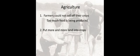Also, another big problem that's going to happen is that farmers start to put more and more land into crops. By that, I mean that they start to take up areas that were not made normally for, or had not been used for farming before, and now they're turning that into farmland. This is especially going to happen in the Great Plains. When you're thinking the Great Plains, if you've ever visited like North Dakota, South Dakota, the western part of Montana, down through like Nebraska, those kind of areas, you might have seen these Great Plains, and it's really flat, it's windy, and they started to take that land and put it into crops.